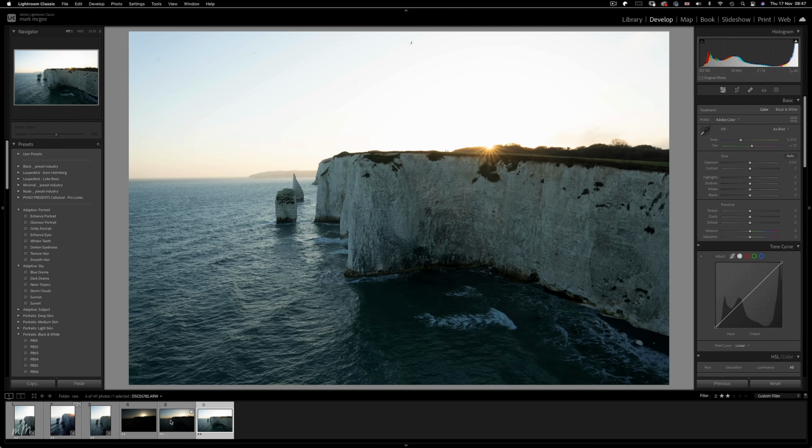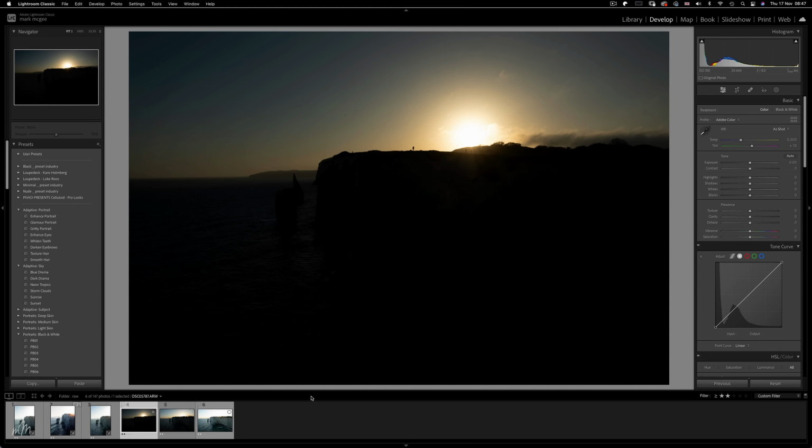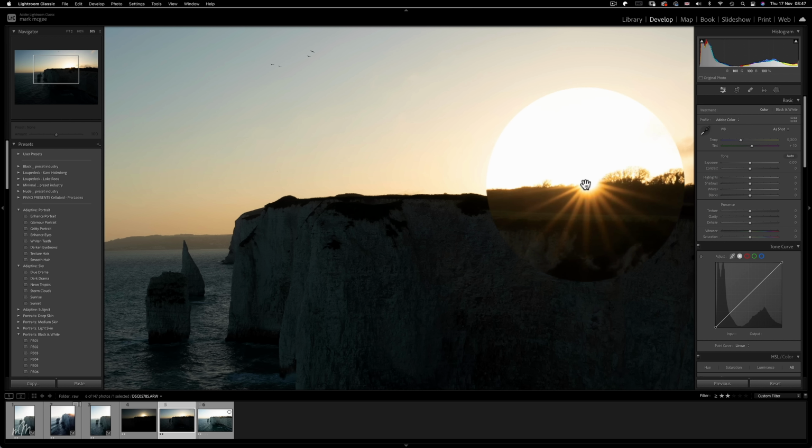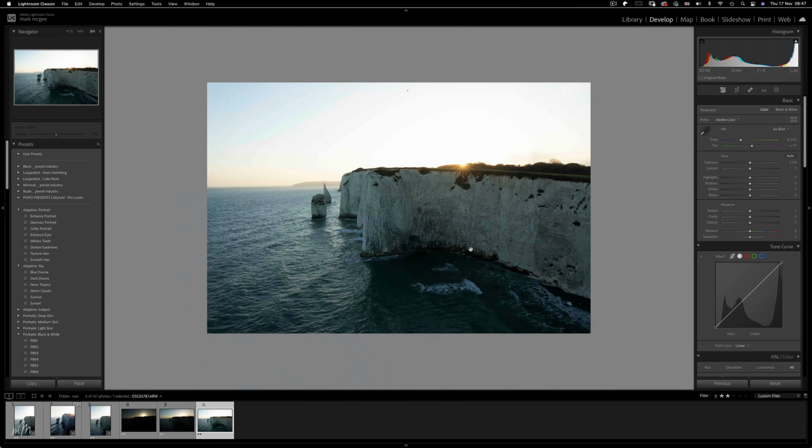So I have 3 different exposures of the same scene, all taken a little time apart, and I'm going to use the darker exposure for the sky and this chap with his dog, the middle exposure will be for the sunburst, and the lighter exposure will of course be for the white cliffs.